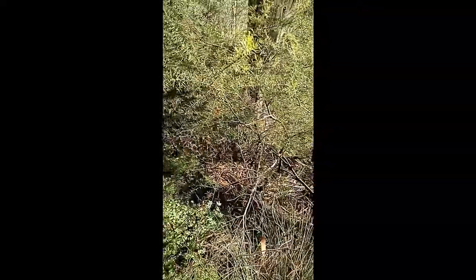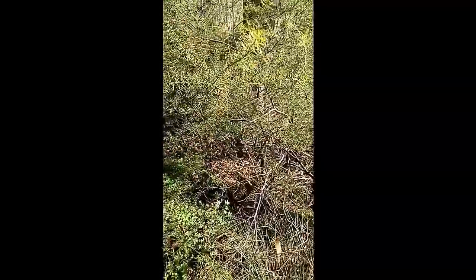I think kangaroos might eat them. A sheep might eat it, that'd be about it. They're fairly thorny sort of things, but that's how they survive out here. There's some more of it over there. I don't know what it's called, but there's quite a lot of it around.